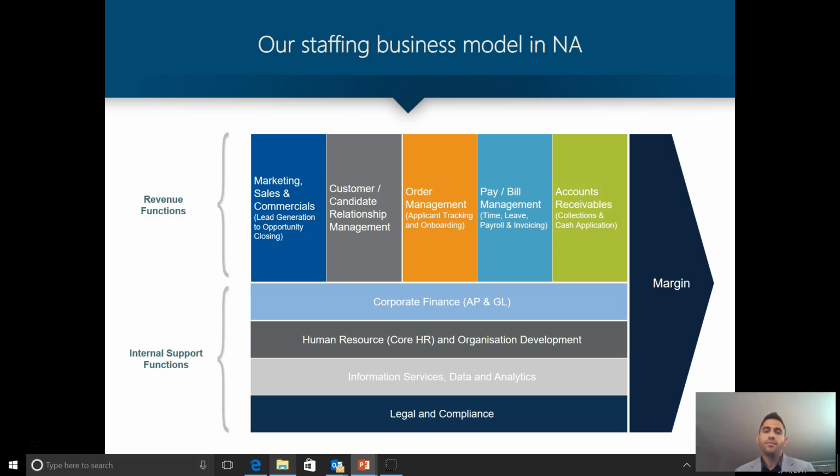Order management. These are things around applicant tracking, finding the right candidates for the right opportunities, and then once we've identified those right candidates, onboarding them effectively. Pay bill management. This is around capturing time and expenses, capturing leave, paying our employees, and then properly invoicing our customers to accounts receivable, where we receive that cash and we're able to reinvest in other opportunities. Those are called our revenue functions, or value streams as we call them.